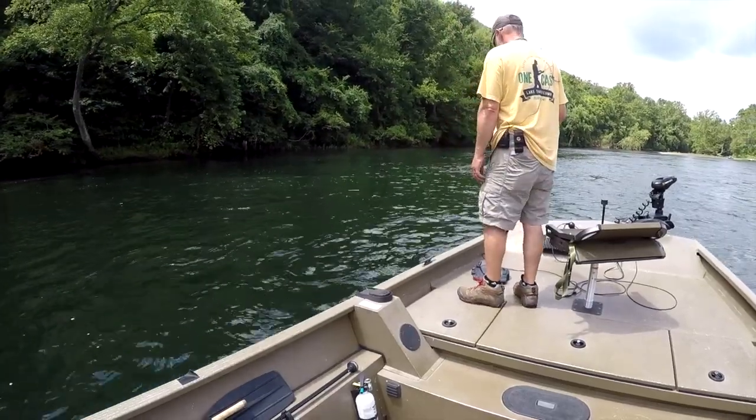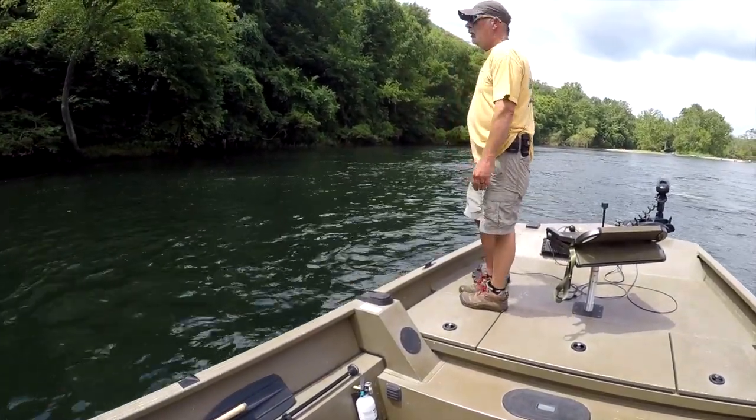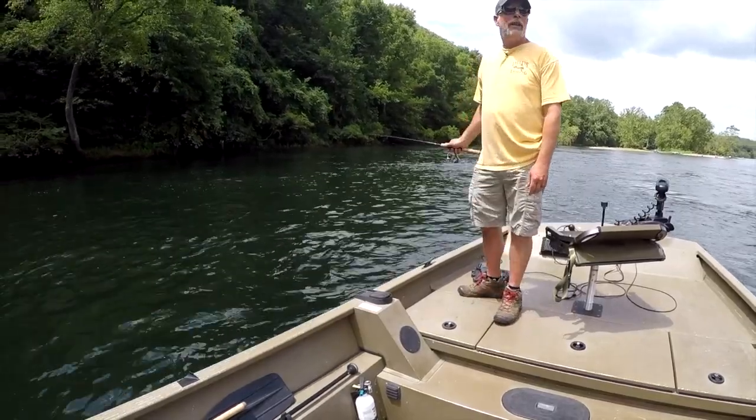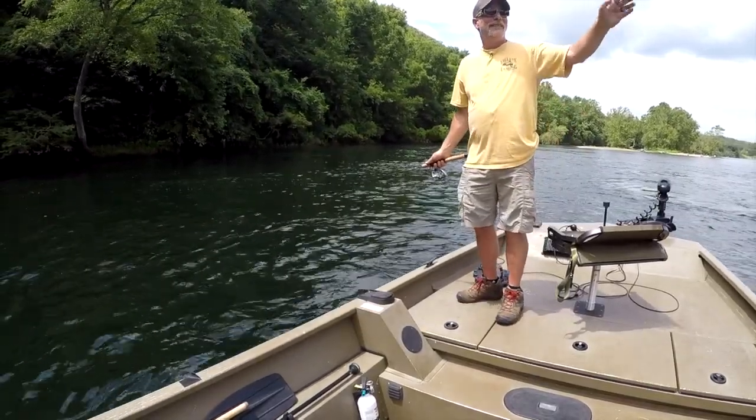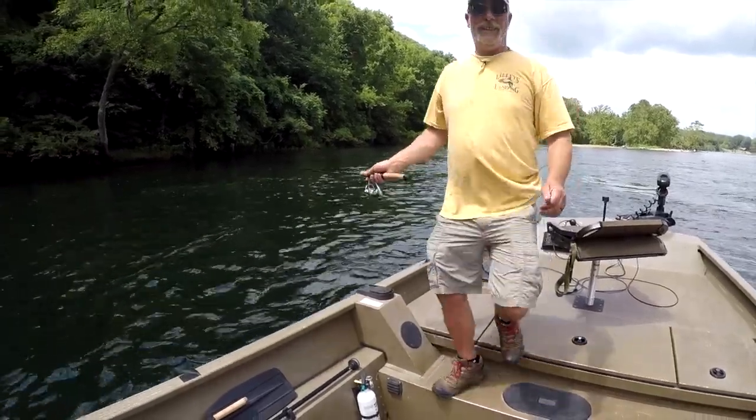Here comes Captain B. He's always very courteous when he boats by and slows down not to make any wake. Hey, we want to be on one cast. We're on it right now. He wants to be on the one cast.